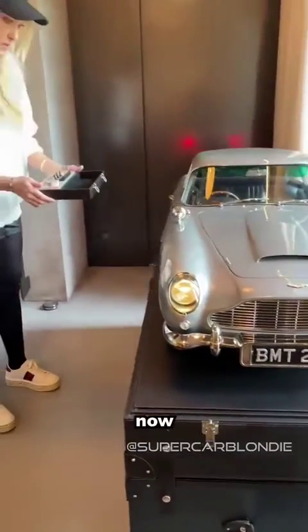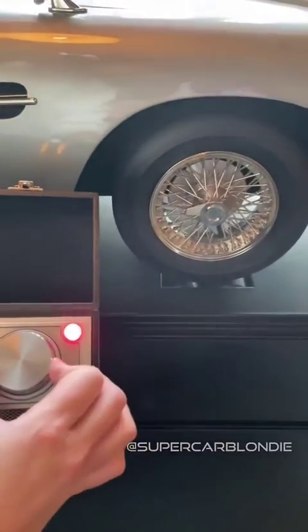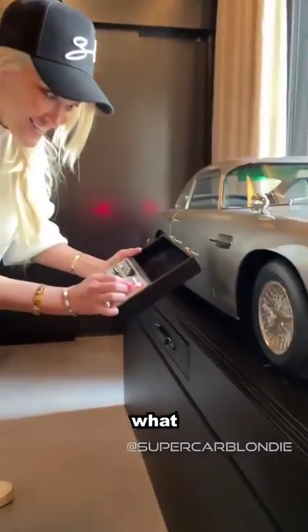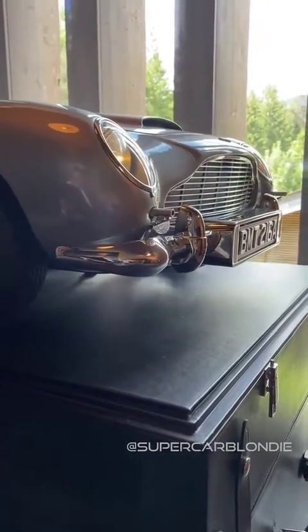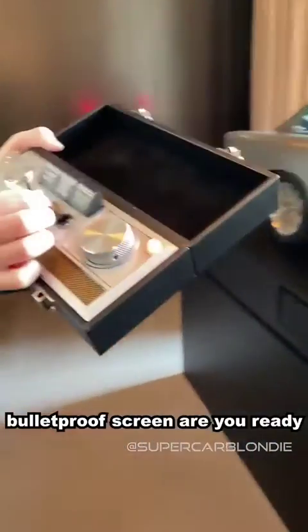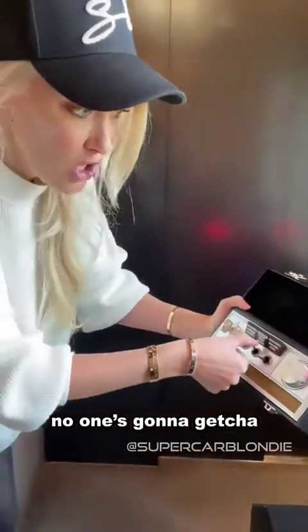All right, now check this out. First thing, this wheel corresponds to this wheel. What? No way. Look, machine guns go. Boom, there they are. You could play with this all day, couldn't you? Now, bulletproof screen, are you ready? Back here, watch this. Ready? Boom! No one's gonna get you.